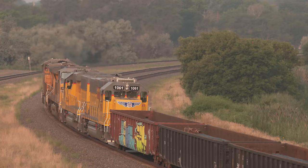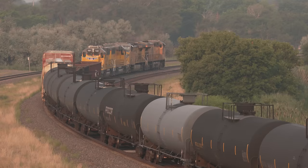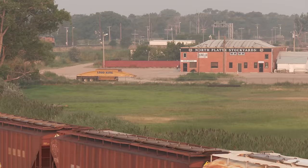The trailing four-axle units are GP60s. They both originally wore scarlet and gray. The 1089 was lettered for Cotton Belt, numbered SSW 9706, and the 1061, the SP 9765. The train rounds the curve as it approaches Platte River.